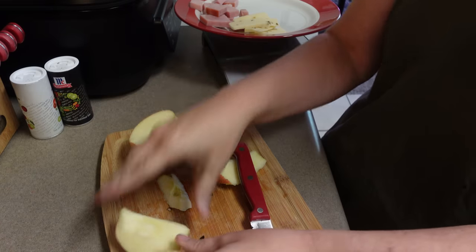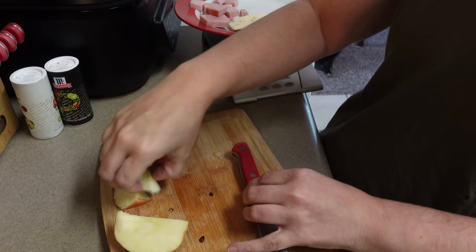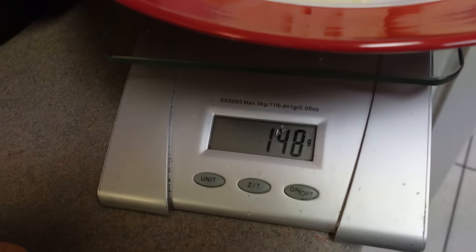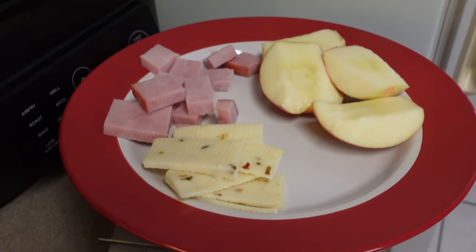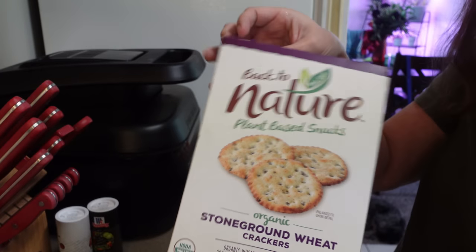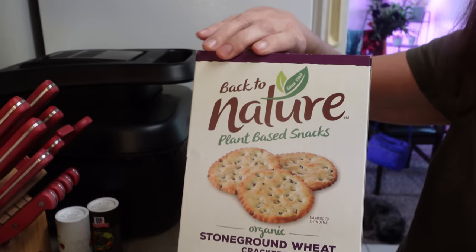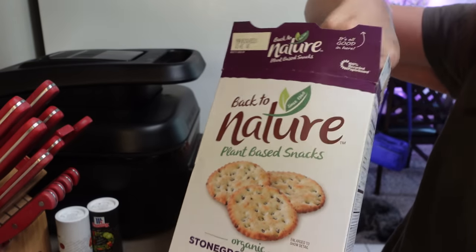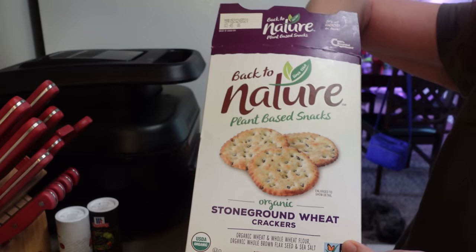So once I get all this chopped up, I'm going to weigh the apple so I can put the exact grams in chronometer. All right, 148 grams of apple on my plate. And then finally, the last thing I'm gonna add are these Back to Nature wheat crackers, stone ground wheat crackers. These are my favorite crackers. And I'm gonna add 6 of these to the plate.